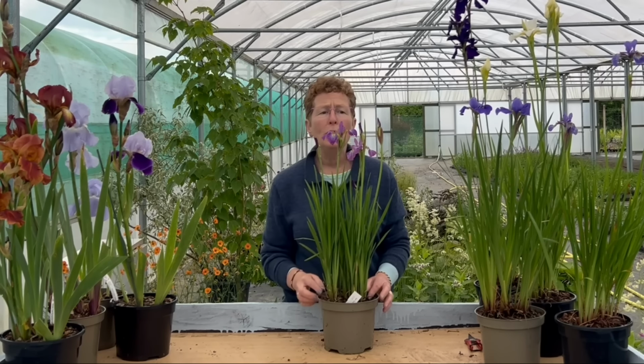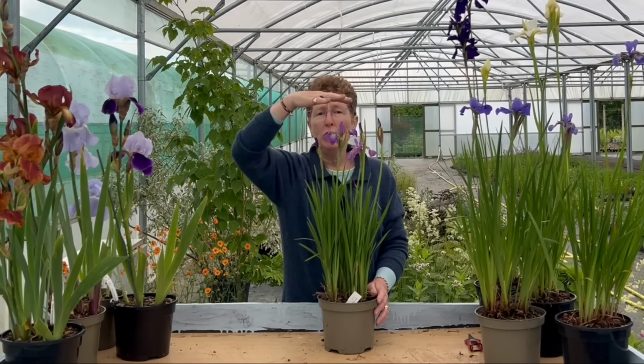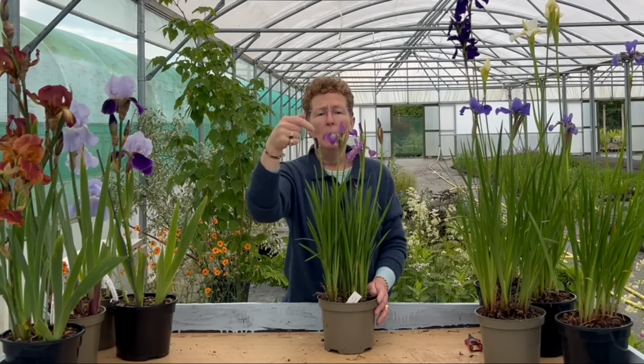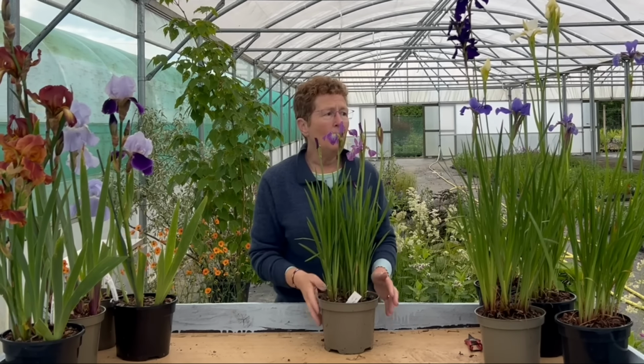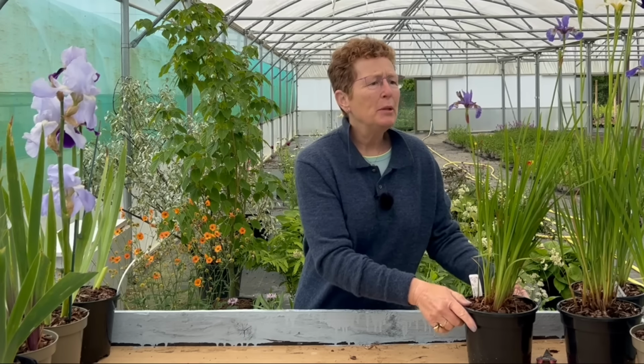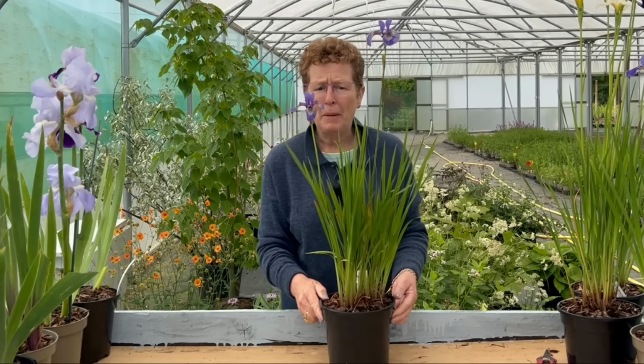Again, it's probably not one of your tallest, between 2 and 2.5 feet in height, but a really good pink colour to it. So that is that one. Let's stay with some of the blue ones, and this one is Tropic Night.